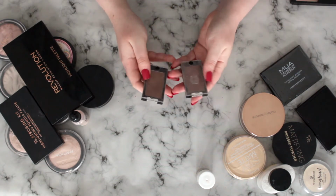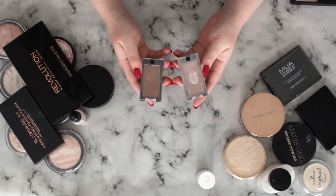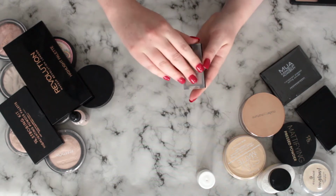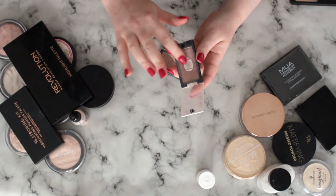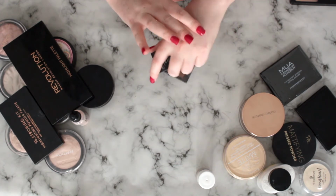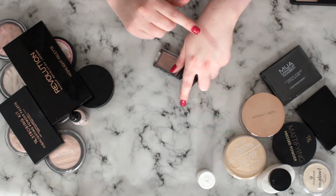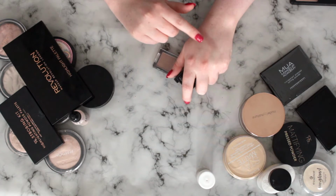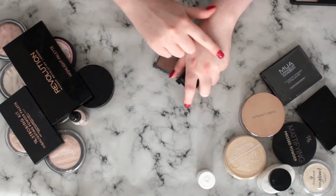And then I have 2 single eyeshadows from Makeup Revolution that I like to use as contours as well. So this one I've actually hit pan on. This is called Hung Up. This is a really nice taupe matte shade. Once it's on your face, this is a really natural contour for super pale skin like mine. It works really well, trust me.